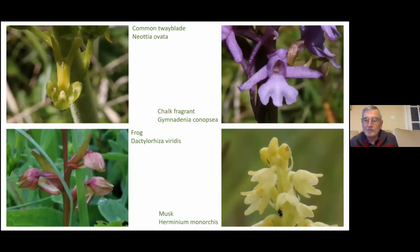Some more orchids from Noar Hill. The top left, this one here is the common twayblade. I kind of think of this as something out of Lord of the Rings. I think it's either a sleeping elf or something like that. And I think at night it probably comes alive and starts walking around. It really is a strange looking flower.